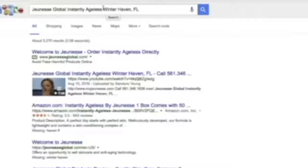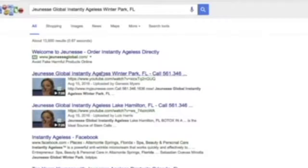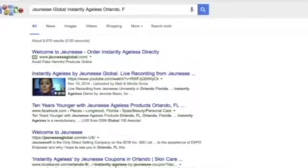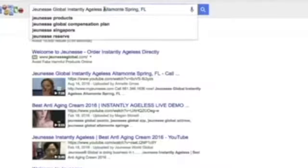And then if you look, I've got Winter Haven. So what I did in this campaign was pick the city of Orlando, Florida, and I did like a 50-mile radius. The next city is Winter Park, and you'll see in Winter Park, we've got 2. Those are both from my campaign. So I got number 1 and number 2. Tavares, Florida, we got number 1. Sanford, Florida, we got number 4. Orlando, number 1. Port Orange, Florida, we got number 1 and number 2.